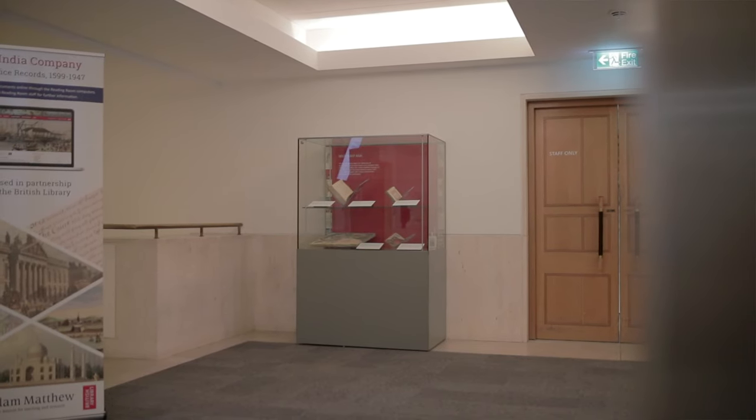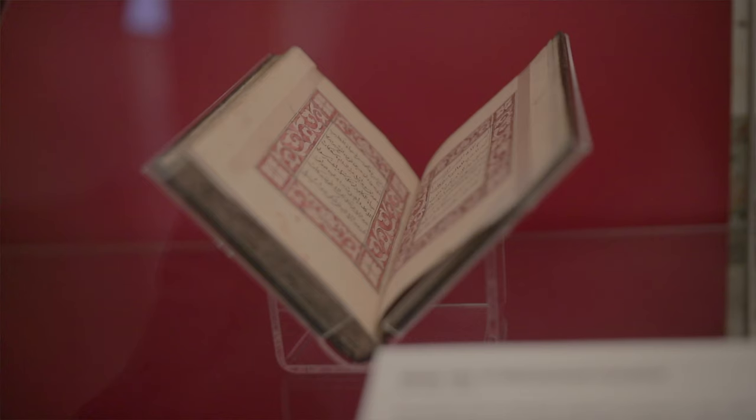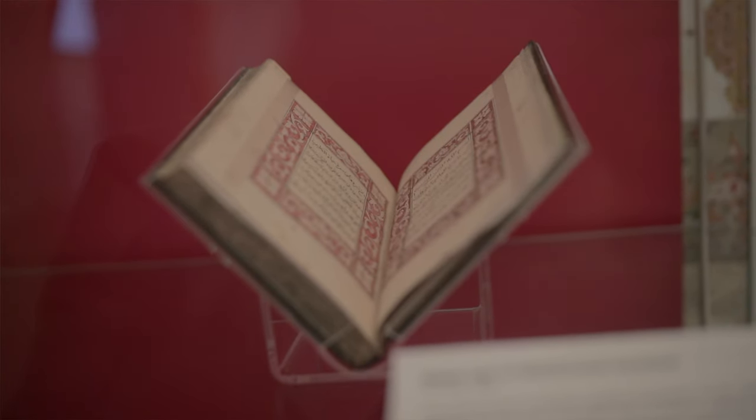Wycliffe Bible and Tyndale's Bible ke bare mein batati hu main. Right, un dono ke original manuscript bhi aapko British Library ke andar milegi, along with Gutenberg's Bible, which was known as the first printed book across Europe.